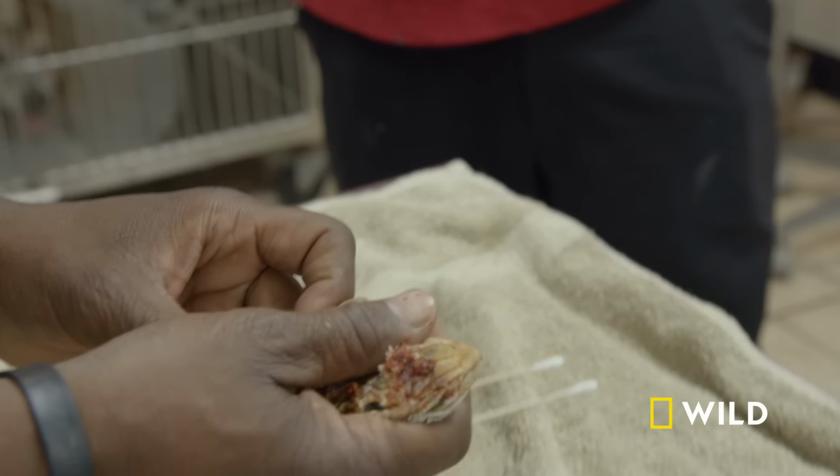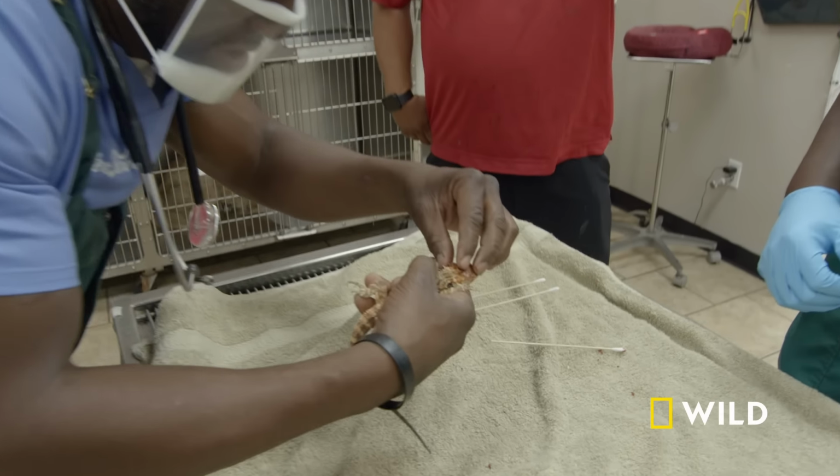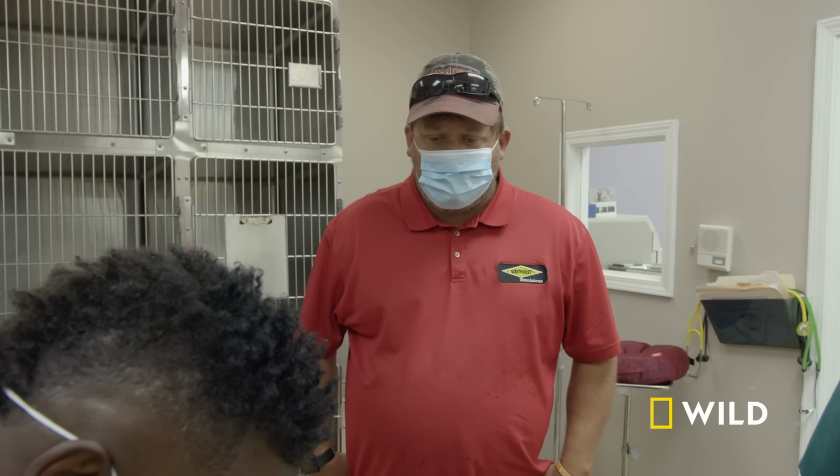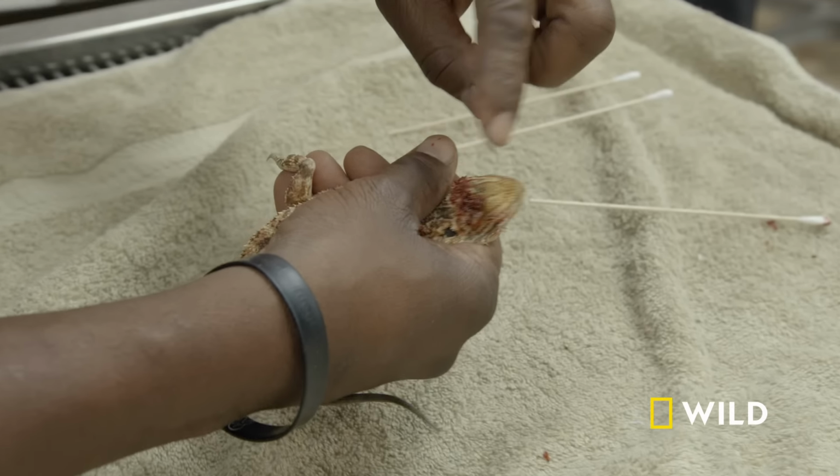We got a bearded dragon named Chippy, and the wife went in this morning to feed Chippy, left the top off his cage, and one of our pet rats got in the cage and attacked him. Bit him on the side of his neck and skull. It was a pretty bad situation at the house.